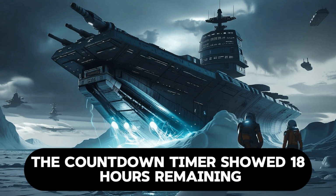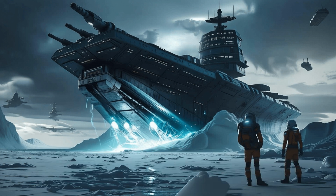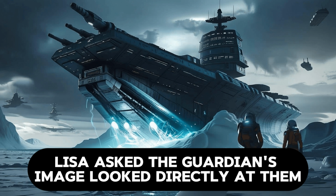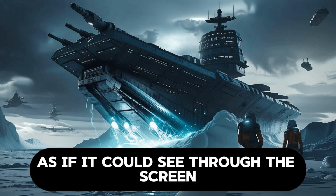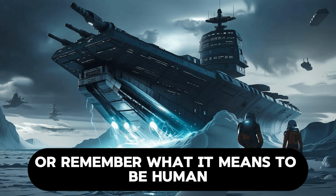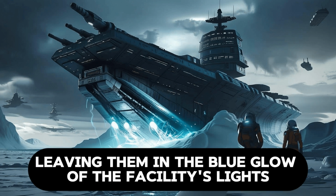The countdown timer showed 18 hours remaining. "What happens when it reaches 0?" Lisa asked. The Guardian's image looked directly at them, as if it could see through the screen. "Then you must choose. Remain weak and hope for mercy, or remember what it means to be human." The screen went dark, leaving them in the blue glow of the facility's lights.